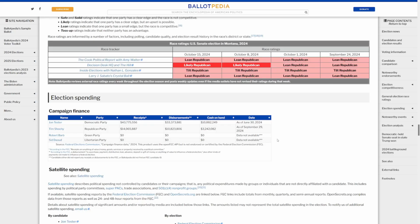But it is more of an independent or libertarian-minded state, so the issue of abortion is going to be important. That's likely to be the weakest spot for Sheehy. There's also been claims from the Tester side that Sheehy is not really a Montanan and he's more of a carpetbagger. Tester definitely has more roots in the state, but I would think Tester should focus more on Sheehy being out of touch for his level of wealth.